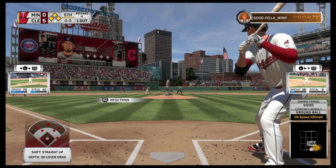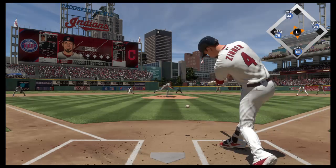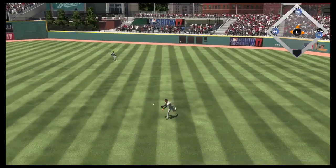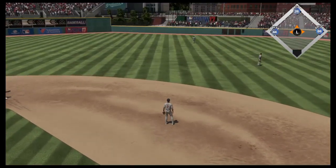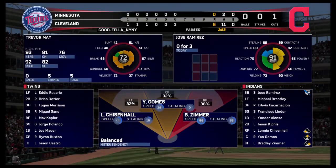Center fielder number 4, once again, Bradley Zimmer. First pitch of the at-bat on its way. Smoke toward the hole. And that'll get on through into right field for a base hit. And add 1 more as this is now a 6-0 ball game. Digging in, the switch hitter.